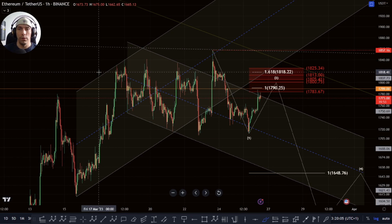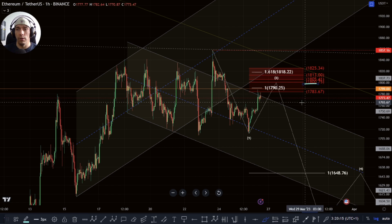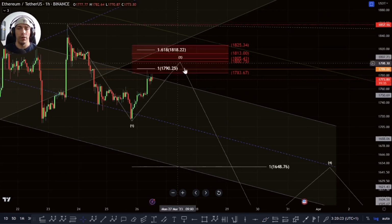You can argue there's horizontal resistance towards the 786 as well, and then the lower range here. Obviously, depending on how you want to look at it, the 618 is this 1800, also a psychological zone. There's a lot of resistance up here. We need to get back above this to continue to look for that bullish price action.